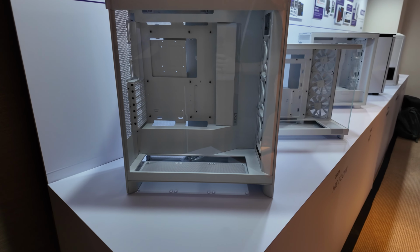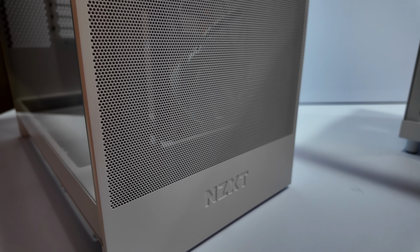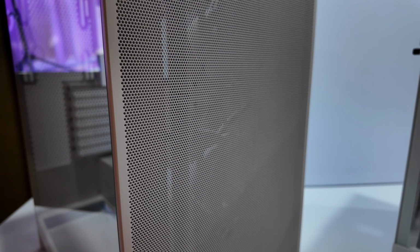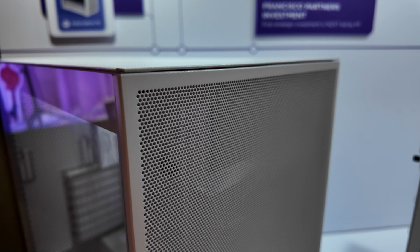NZXT have increased the size of the H7 somewhat, which now means that a 420mm rad can be put into the front of the case, while a 360mm can also be put into the top, making it perfect not just for airflow or AIO installations, but with a big focus on custom loop installs.